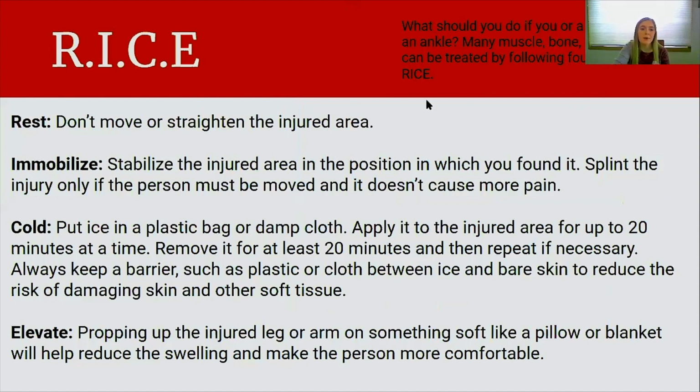So the first step is rest. So you want to rest the area. You don't want to move or straighten it. And this is not only just immediate care, but long-term care as well. So if you were to sprain an ankle, you don't want to go run a mile the next day and wrap it up and run. You don't want to do that because that is not resting it, and you need to make sure that it heals.